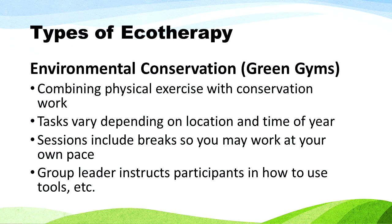And of course, if there are any tools or other equipment involved, the group leader has to be trained in the use of those tools, and then has to be able to show members of the group how to use them as well. And in such cases, there are liability contracts to be signed, that sort of thing. If you're training people to use sharp implements, you want to make sure that they know how to do it and that you reduce your liability should they injure themselves.